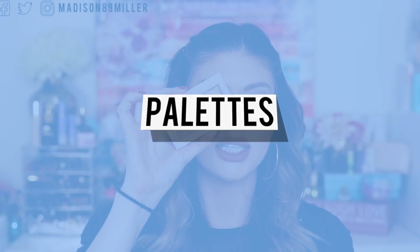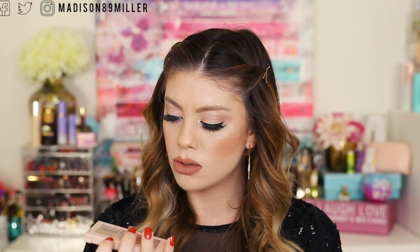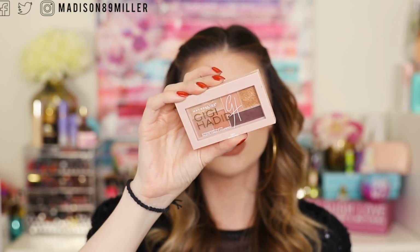All right, so the last bag I have to show you has my eyeshadow palettes and my lip products in here. The first palette that I'm bringing with me is the Maybelline Gigi Hadid one. This is the West Coast, I think. The Warm, I don't know. It's this palette right here. It is so pretty. I love this one. So I am bringing that one with me because I use this a lot. I actually use this one a ton.